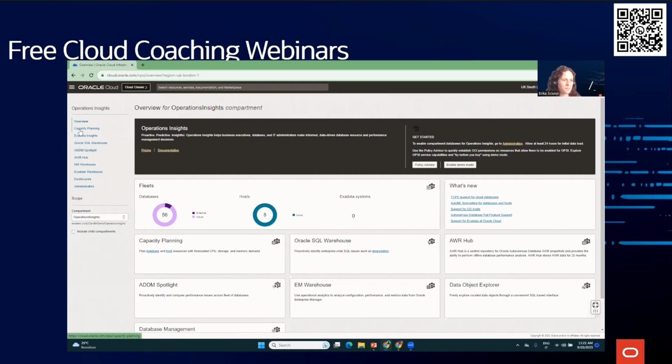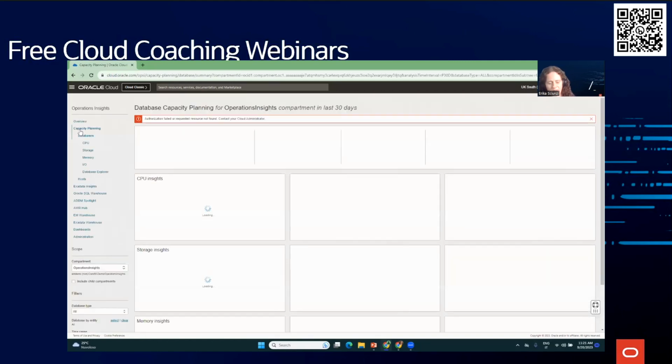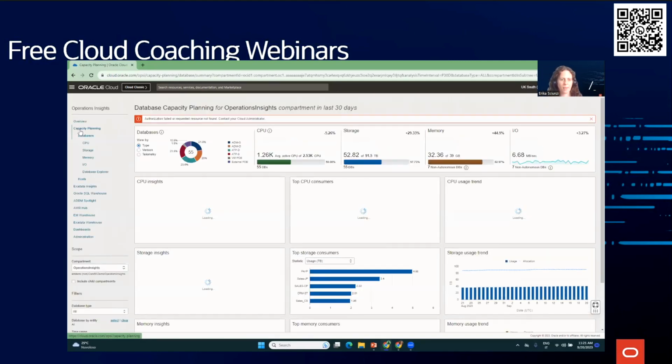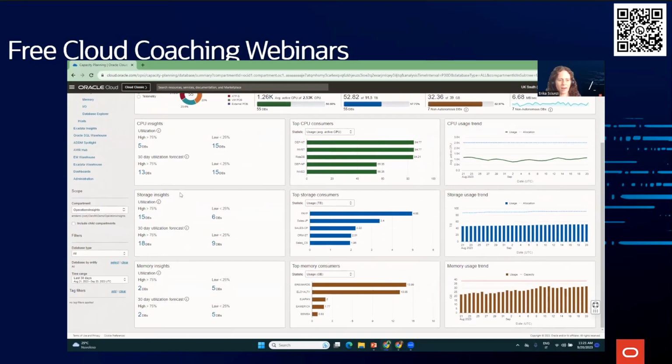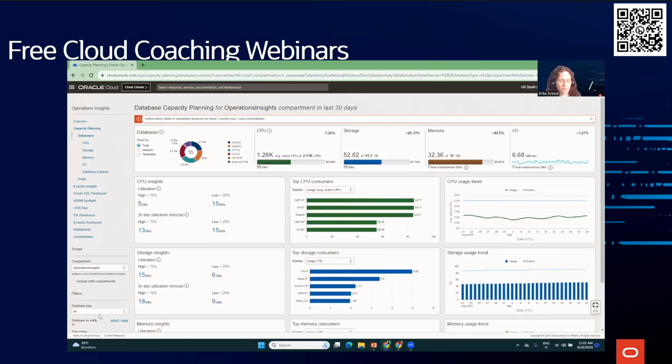Okay. First thing, capacity planning. Capacity planning here, you have a really generic view of what is going on in your company in the last 30 days. Well, you can also change the time, like here, and the information is kept for 25 months. So there is really good retention.